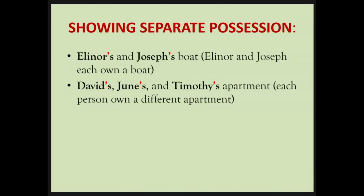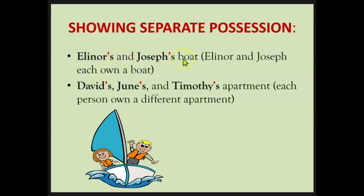Now for the final rule we'll discuss. When you're talking about separate things that belong to different people, make all the names possessive. Let's jump right into the examples. Number 1, Eleanor's and Joseph's boats. In this scenario, unlike the previous scenario, Eleanor and Joseph each own a boat. So they're no longer sharing or they no longer co-own. Each of them owns a boat. Therefore, we add the apostrophe and S to each name.